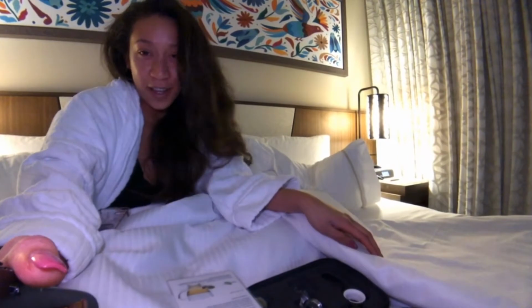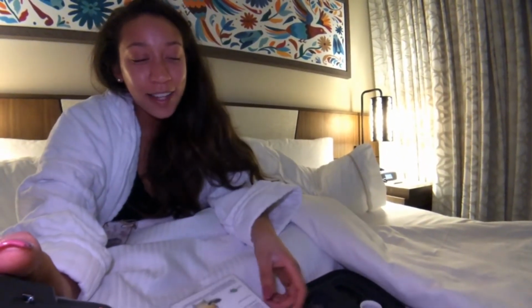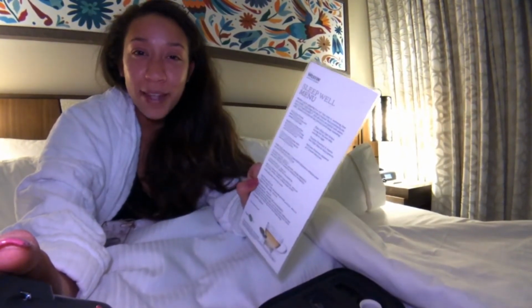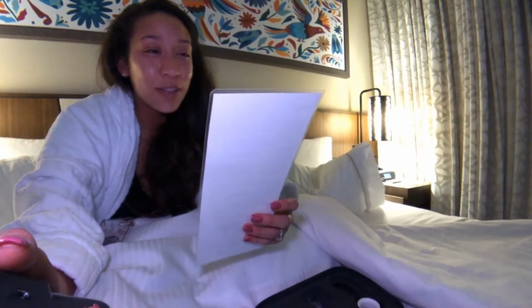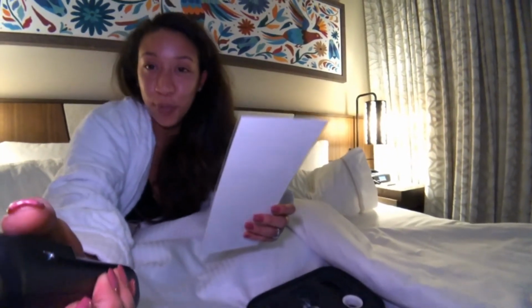So the sun totally got me today. It is 8 o'clock. I am already showered up and in a robe and laying in bed. And it feels so good to be in bed so early. I found this by my bedside. It's the Westin's Sleep Well menu. It's pretty cool. I've never seen anything like this before.